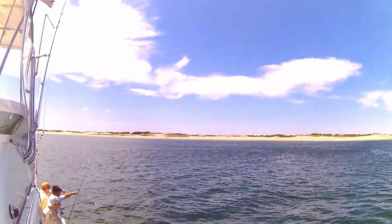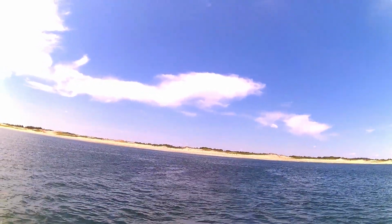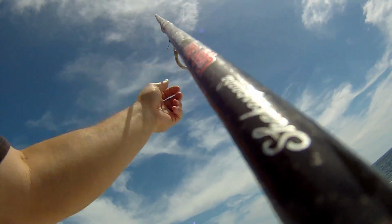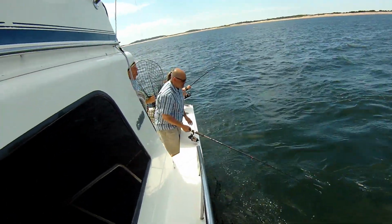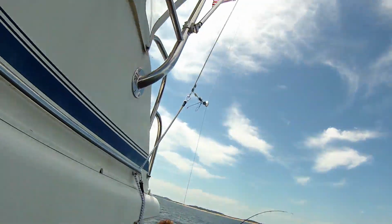The locals are calling the bait fish, the menhaden, bunker or pogies. And I'm up front snagging some and trying to throw them back out there, and finally I hear that there's a big fish on at the back of the boat, so I run back there to watch and see what I can see.